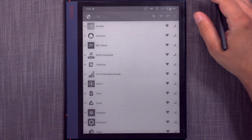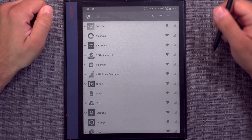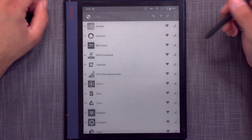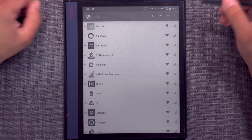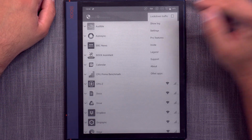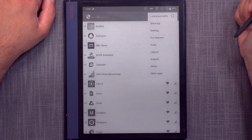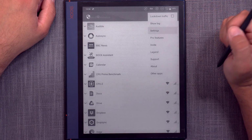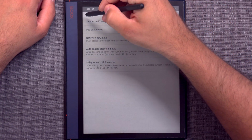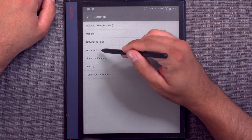All right, so now we got the permissions and all that kind of stuff set up for NetGuard. The next step is to configure NetGuard itself so that it can give us access to all of the slightly more advanced functionality that we need in order to block the KSync from doing all of these things. In order to do that, you tap on the three dots here for more options. And now we need to actually go to settings. And I believe options, no, then it would be advanced options. So let's go back and advanced options, I think.